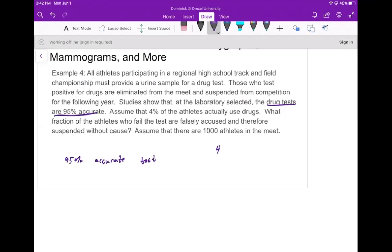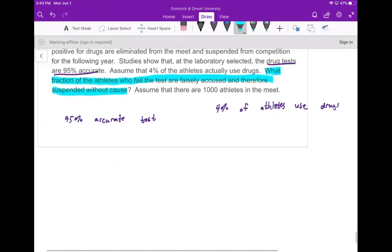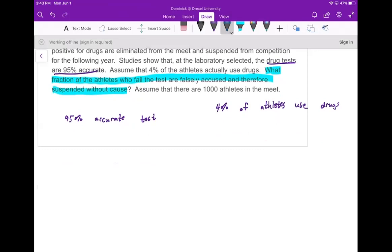Right? And that 4% of all athletes will use drugs. And then the question that we're going to look to answer is what fraction of the athletes who fail the test are falsely accused and therefore suspended without cause. All right, and we're going to assume that there's 1,000 athletes in the meet. So let's make a table just like we have before. So let's set that up first, actually.